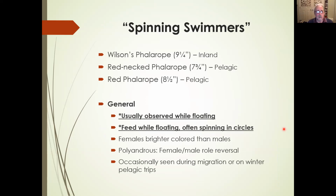Okay, our last group, the spinning swimmers, the three phalaropes. I threw them in. None are really that common that you will see them, but we'll cover these. Inland, Wilson's is the one that generally you would find of the three. The other two tend to be more pelagic. They're usually observed while floating, although they can be walking around on mudflats, and they feed while floating, often spinning in circles.